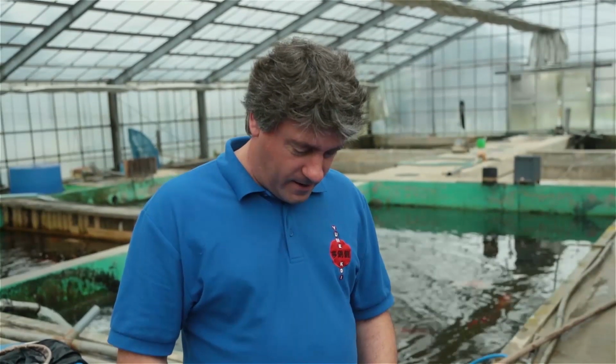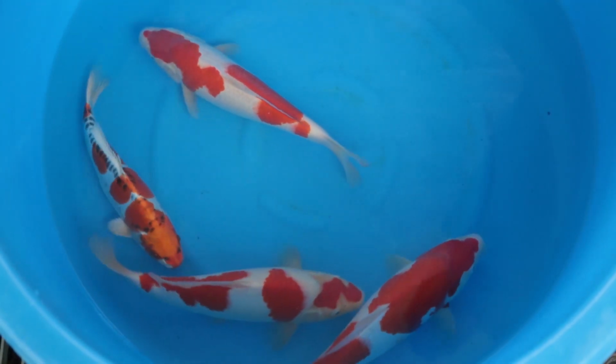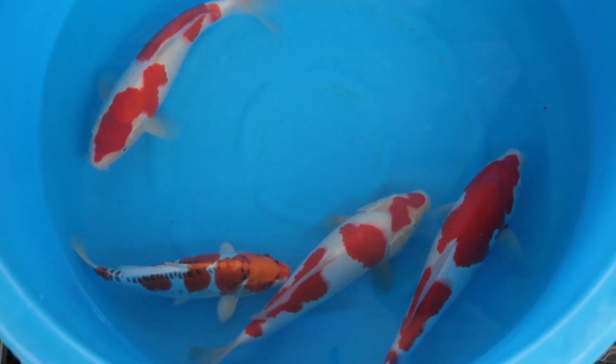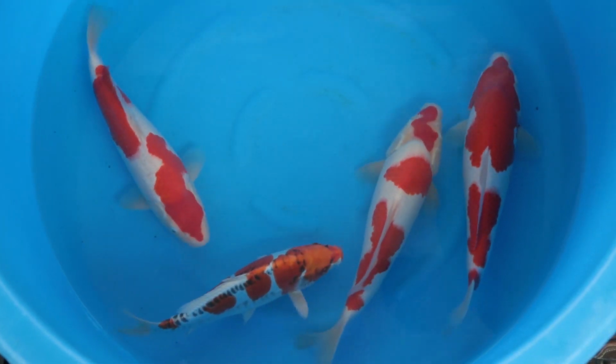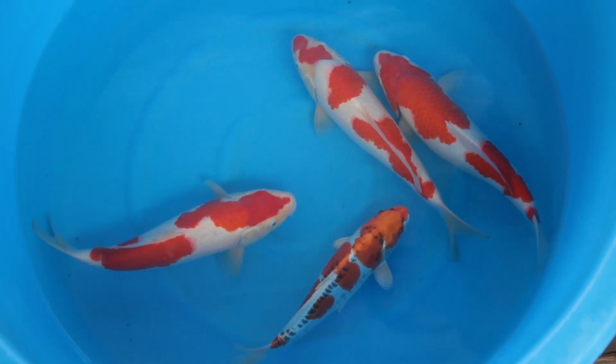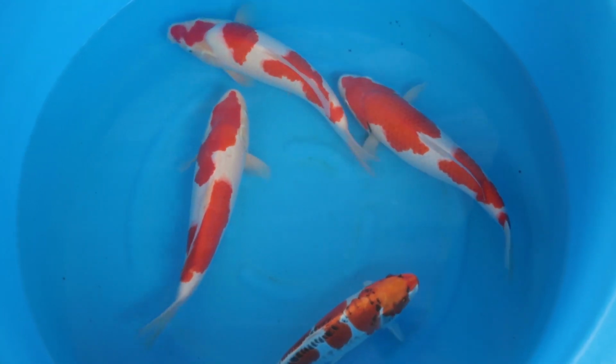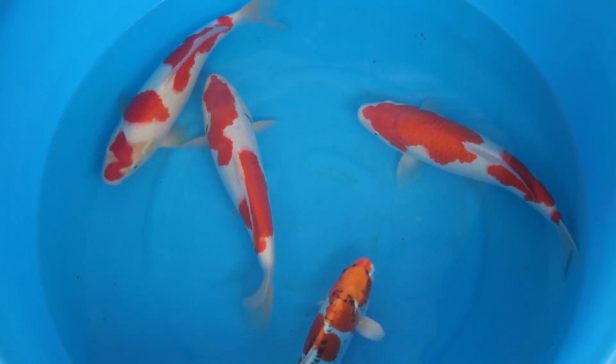Right, well, finally we've reached an agreement on the 3.5 that I want. The Gajaku for me is a little bit of a novelty factor, really. It's a bit unusual. You don't see many Doitsu Gajaku. And that's the only reason for buying that. It's a bit out of character, I know. But the Gajakus, I think all three of these are very good.